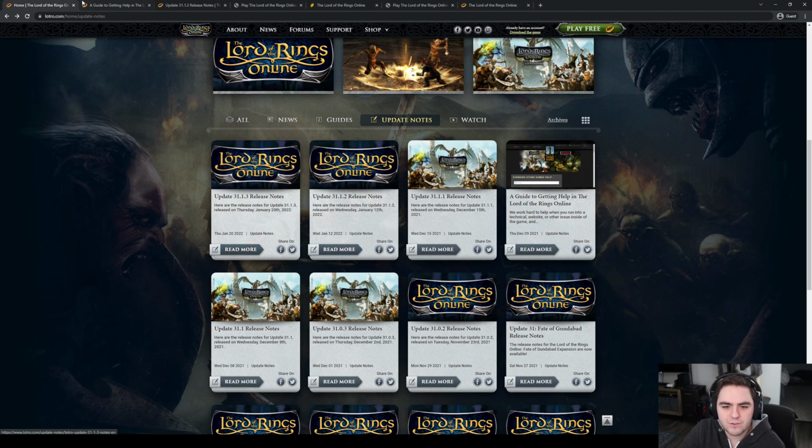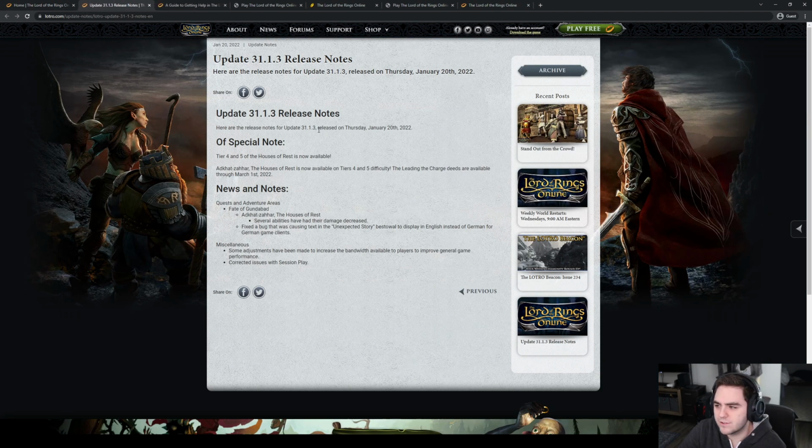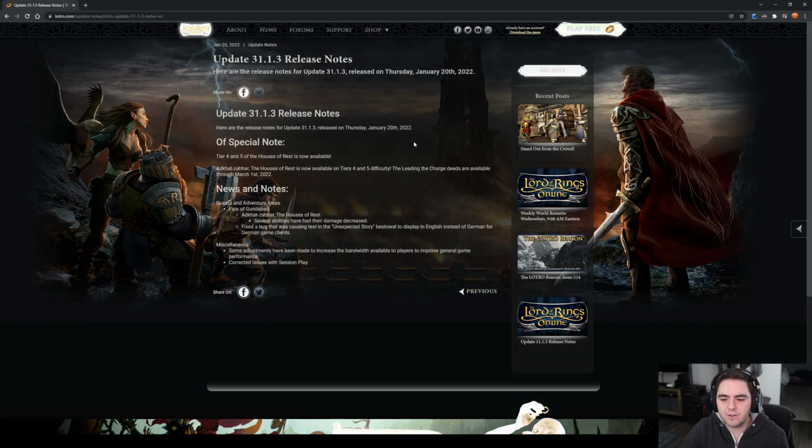So we have release notes. What do the new release notes pages look like? They look pretty basic like this. One thing I was curious about is what happens if you use a plugin that's a night mode type plugin.